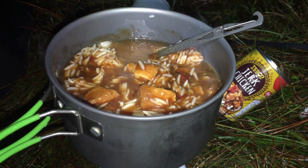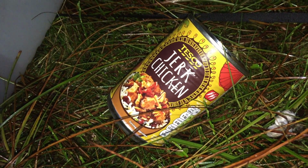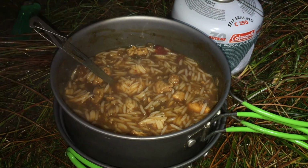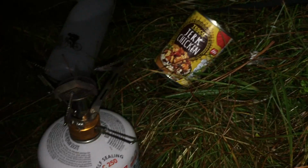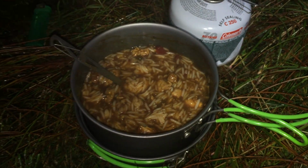Okay, time to get some food on the go. Here we go. Tonight's menu choice is Tesco jerk chicken. Hopefully it's good. I'm not going to lie, that does smell quite nice. I've had a few tastes while it's been cooking as well, and you know, the supermarkets mark on that it's hot, but it never really is. But this has got quite a nice kick to it.